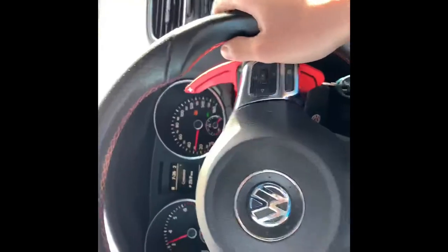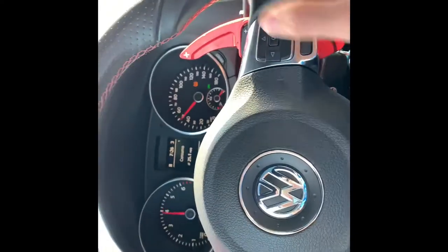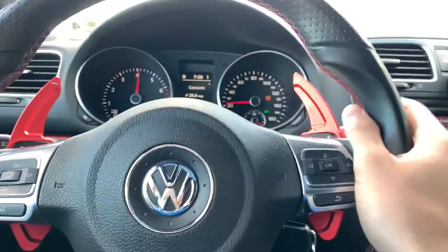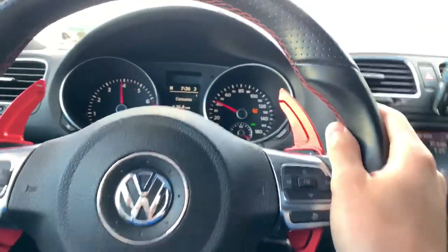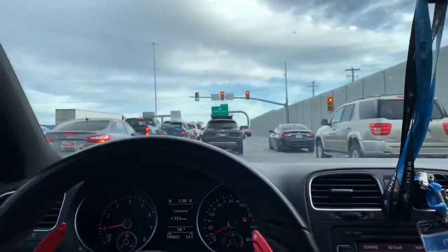Your turbocharged GTI. Still a little fun. It's a fun daily drive for sure. I love this thing. I love my baby. This is my daily drive. We are currently on my way to work.